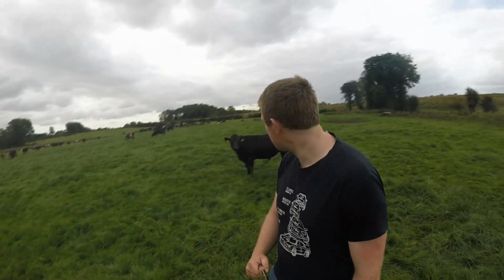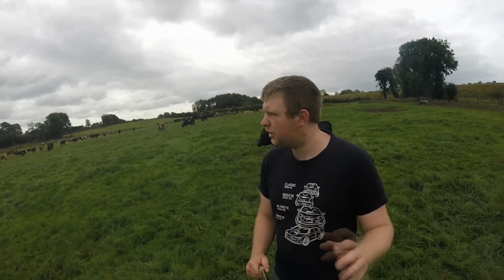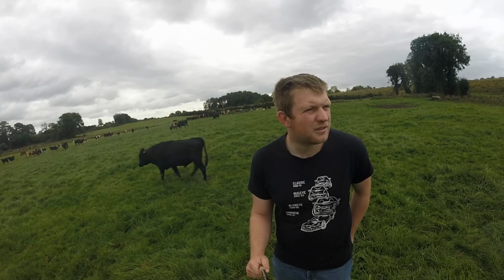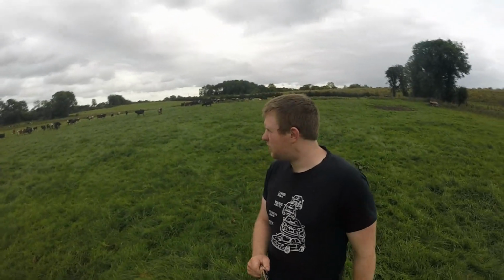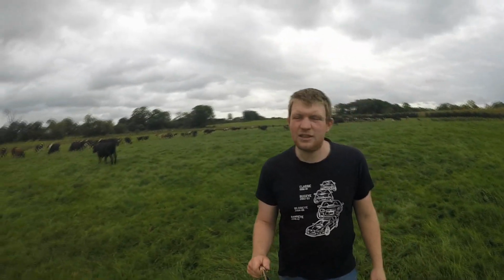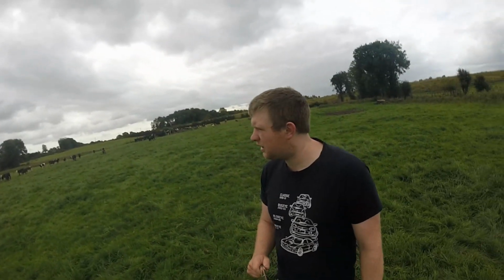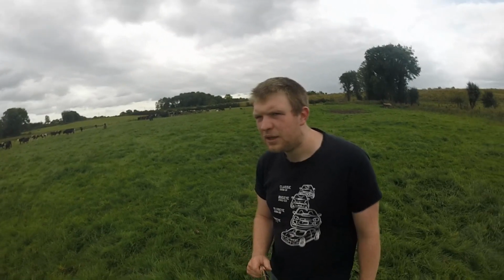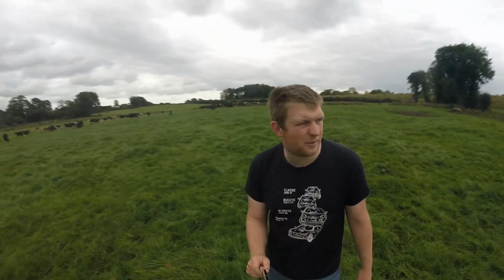Now we're literally just after moving these bulls today. These are the bulls you may remember from the video starting our third rotation. They've done very well since then. I think it's the fifth time they finished the rotation, so we're going back to where they were last day. So we're literally just after moving them.